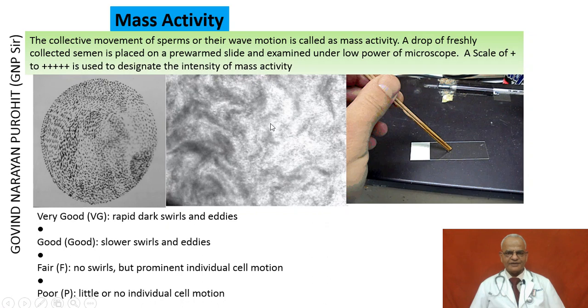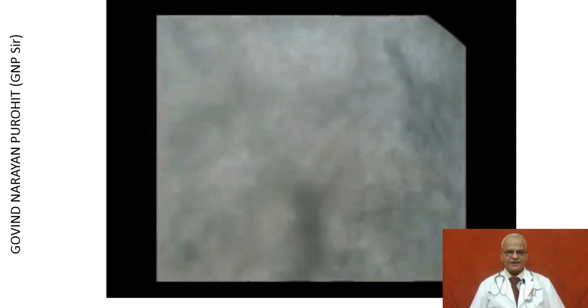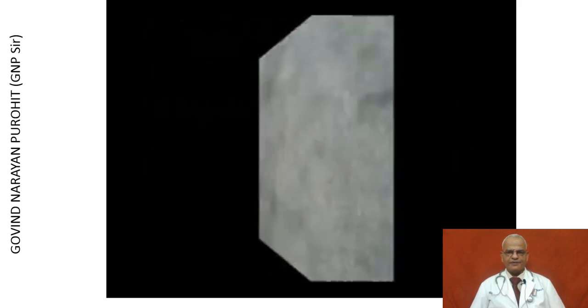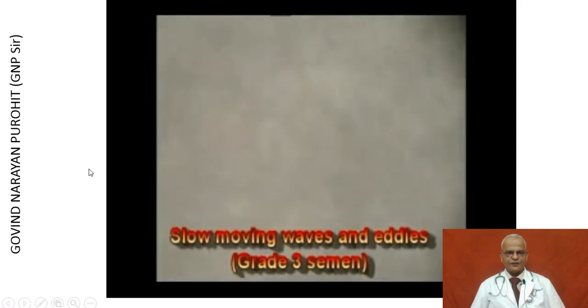Here you can see the mass activity of the spermatozoa. Semen samples are labeled very good when there are very dark swirls and eddies. Good if the swirls are slower and eddies are also slower. Fair, no swirls, but prominent individual cell motion is visible, and poor when there is little or no individual cell motion. We will see in this video how the mass activity appears. This is a grade 4 semen with very good eddies, and this is grade 3, which is having slow moving waves and eddies.